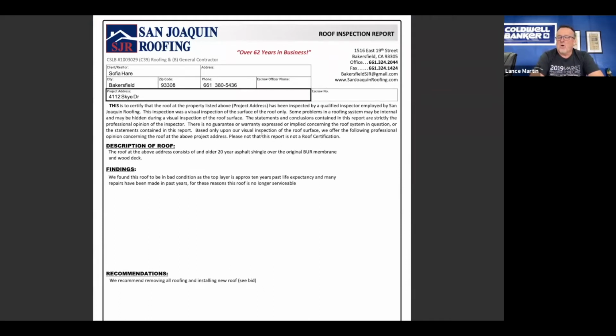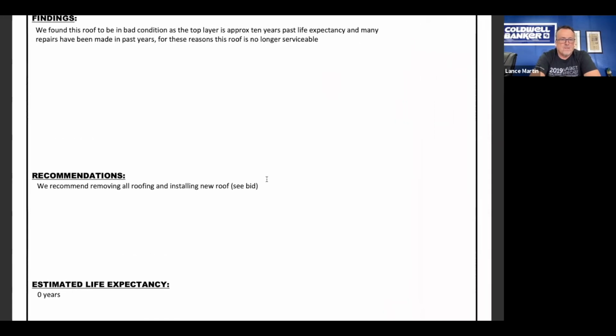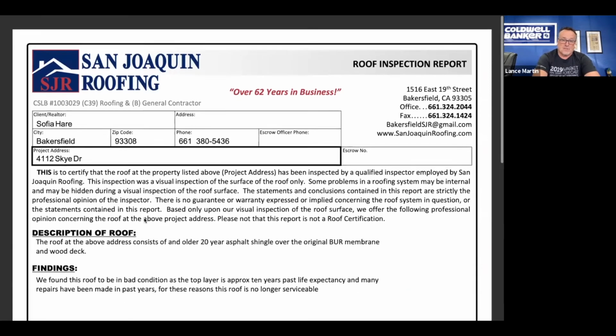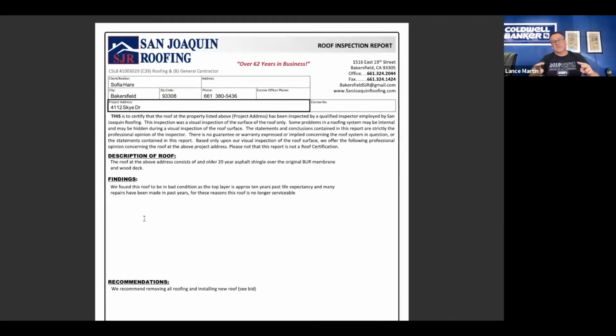If I was selling this house up in Bakersfield and the buyer said, hey, I want an inspection report, okay, great, here it is. Well, wait a minute. Without reading it, let's just go down to the money shot at the bottom. Estimated life expectancy, 0. So what this roof inspector is saying is this roof is done. In other words, this roof will not certify.